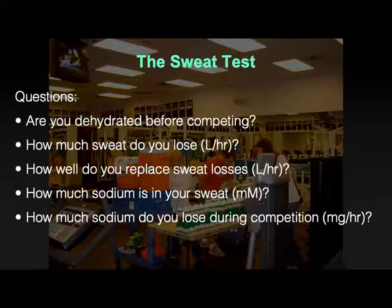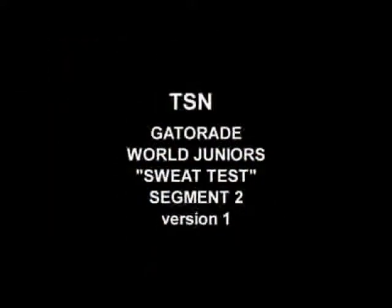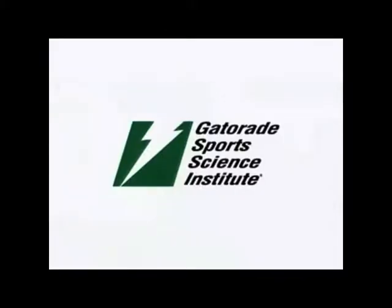And the sweat test is shown nicely in this little promo video. You might have seen these during all the World Junior tournaments. We would always go in mid-July, mid-August, do these assessments for Canada's World Junior team, and they would do these little promo segments they show during the intermissions.